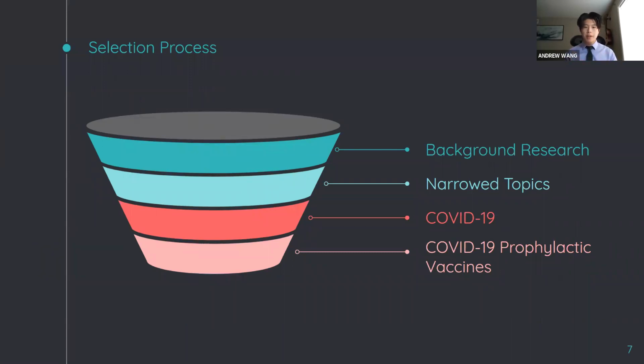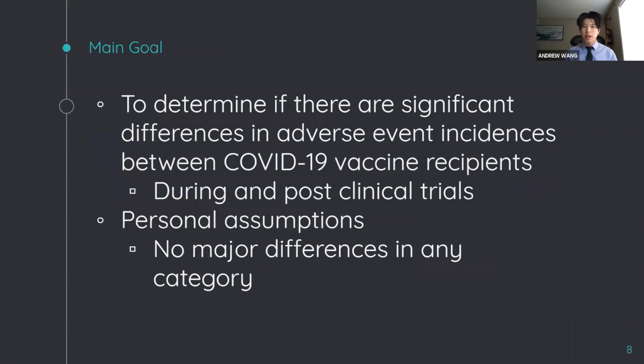I also chose this topic as there was a clear gap in literature to review or to fill. Given how new these vaccines are, there is little research comparing adverse event incidences between these efficacious vaccines. And that's where I started off my project. The main goal was to determine if there are any significant differences in adverse event incidences between COVID-19 vaccine recipients, and data was taken from both during and post-clinical trials.